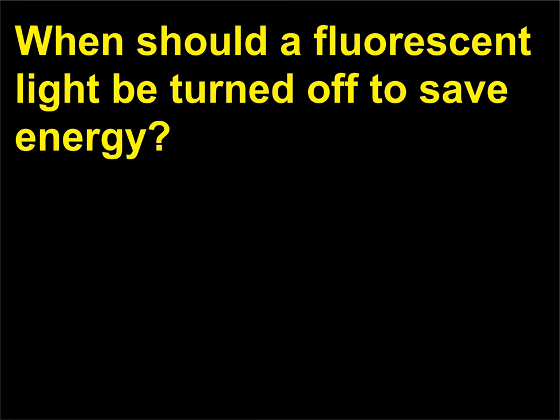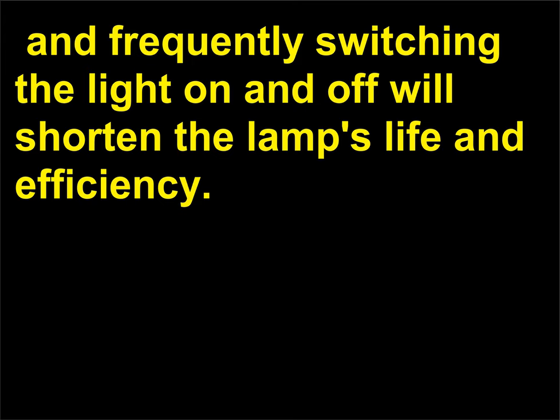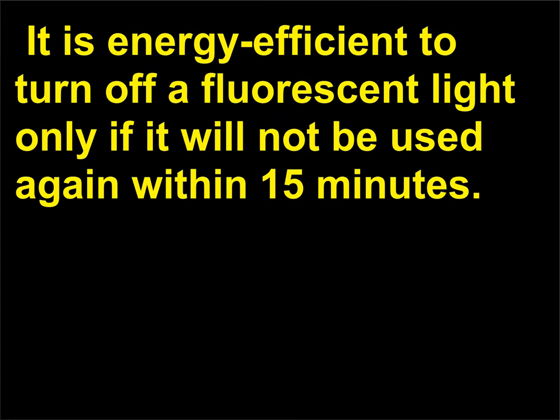When should a fluorescent light be turned off to save energy? Fluorescent lights use a lot of electric current getting started, and frequently switching the light on and off will shorten the lamp's life and efficiency. It is energy efficient to turn off a fluorescent light only if it will not be used again within 15 minutes.